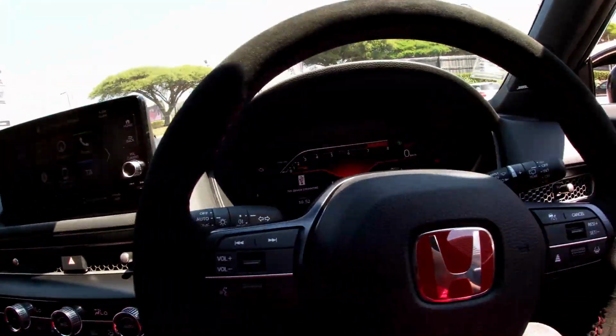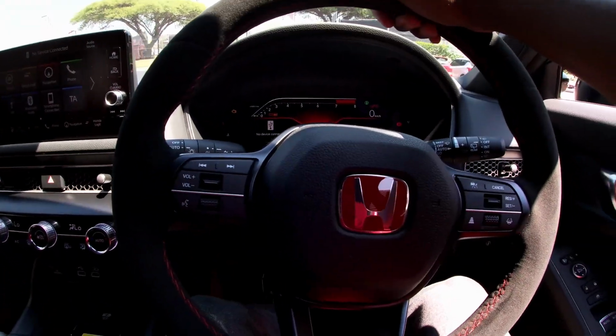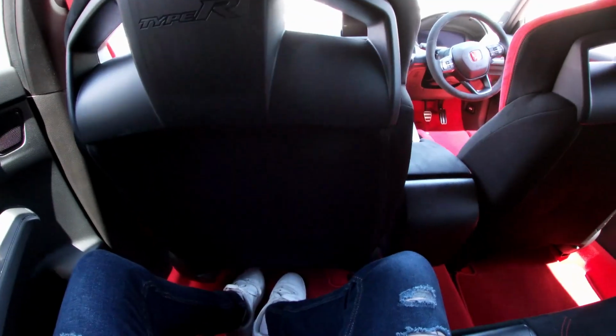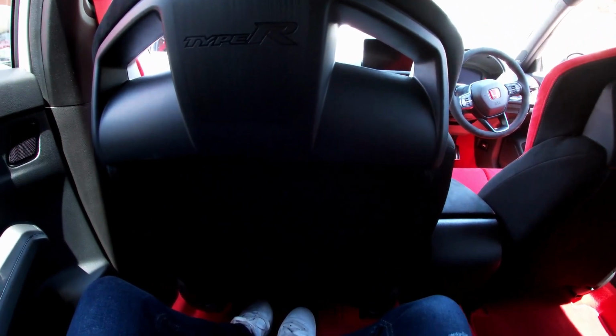So now let's actually head into the back seats so that we can see how practical this hatchback is after all, because it is based on the Honda Civic. So yeah, let's head to the back. So guys, in the back seats now of the Civic Type R, and I must say it is super comfortable inside. It actually is really well done inside.